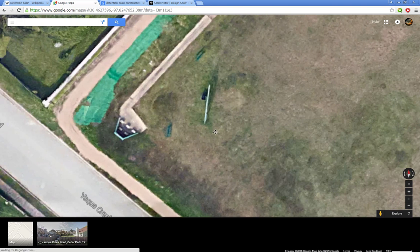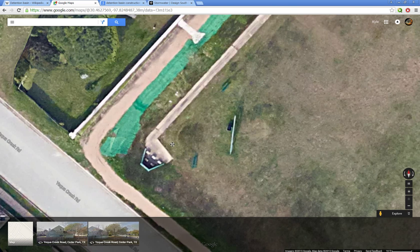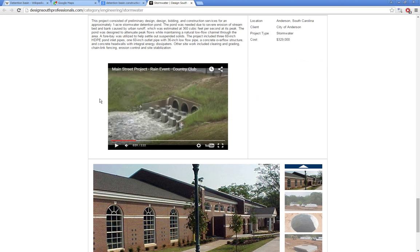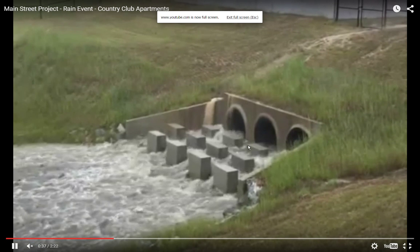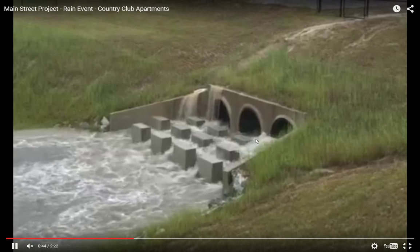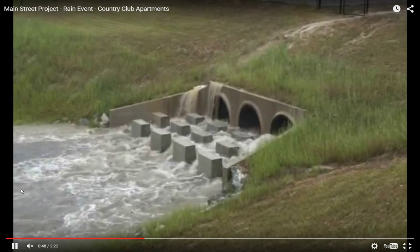You can see the structure here, these 5 pillars. Well, they're not super tall, but that's what I'd call them, pillars. Here's a video of them during a storm. The idea behind those is that they're alternating, and so the water comes out of here extremely fast. It hits here, and then here, and then here, and it slows down a lot. So this is slow-moving water.